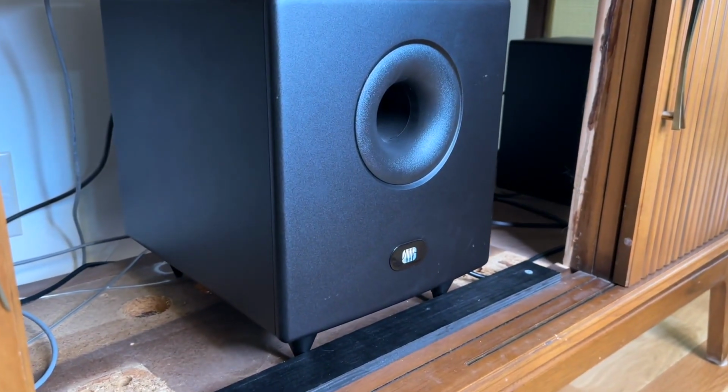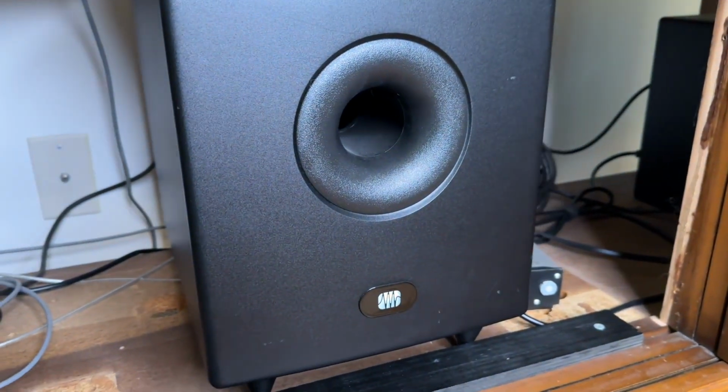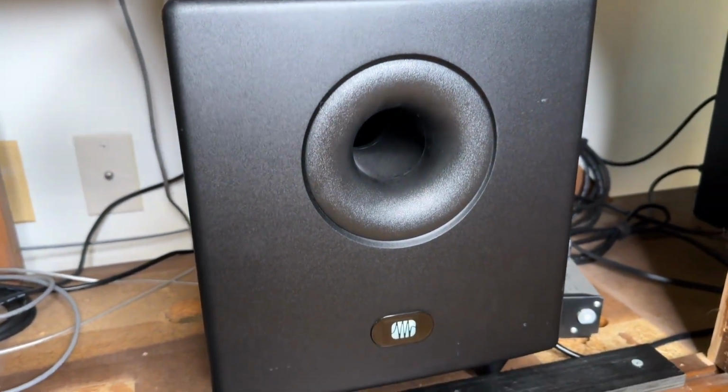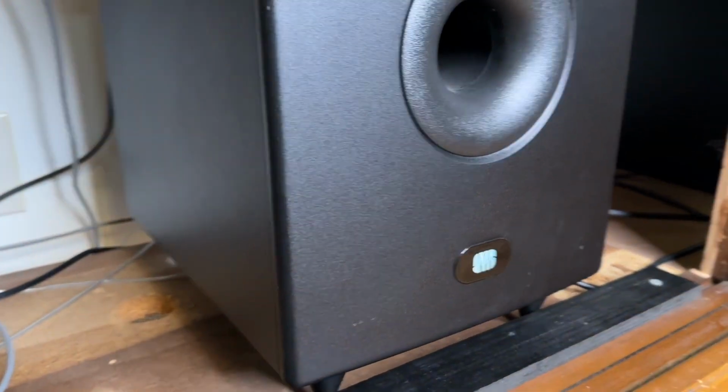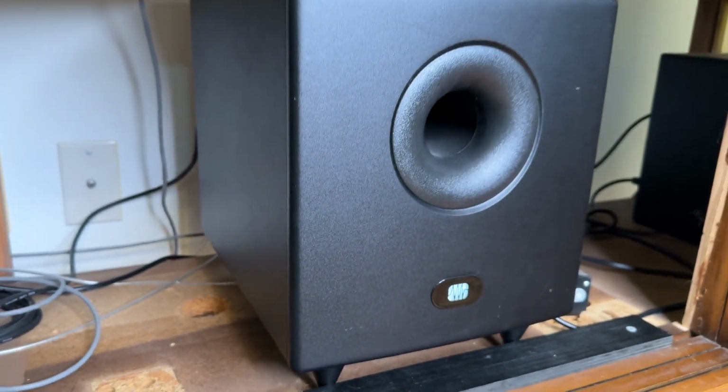I am by no means a sound engineer, but I do know that this subwoofer has an excellent sounding bass. And what I like about it is that it doesn't get distorted even at higher volumes. It just delivers a clear, crisp sound.